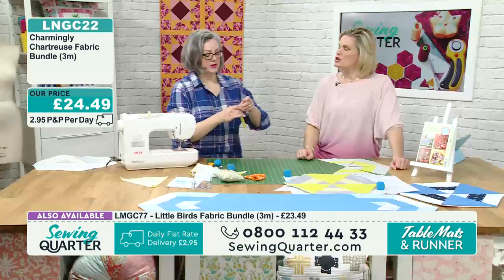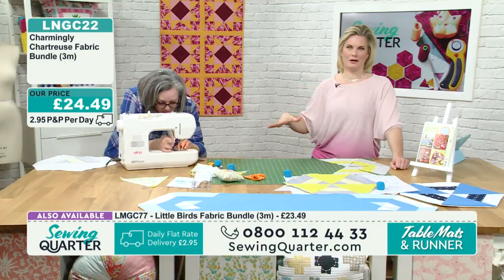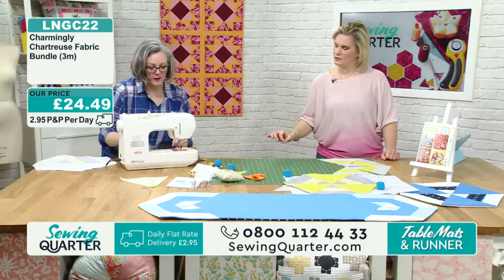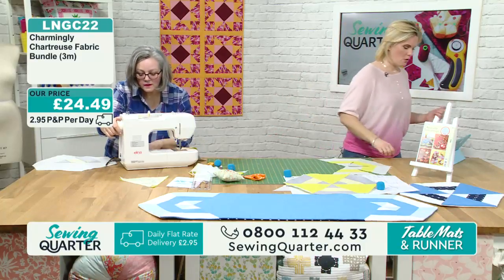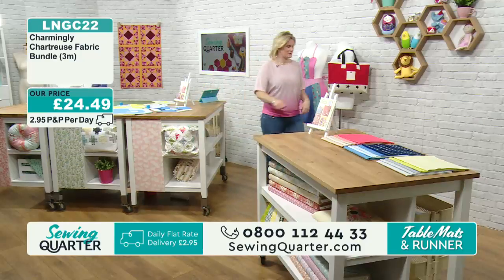So I shall start doing that, shall I? Shall I let you just do that? I'll just do all these. I'll start doing them. Jess is just going to do straight line sewing, from the dot all the way down to the bottom. And then she's going to move around while I come and show you all of our fabulous fabrics.